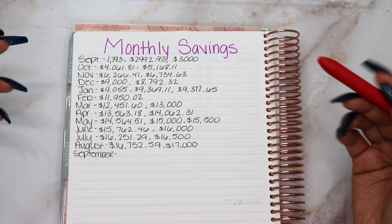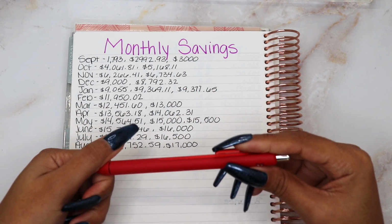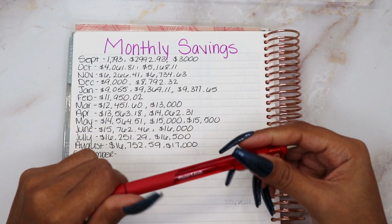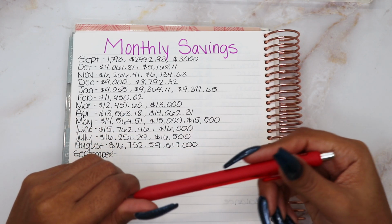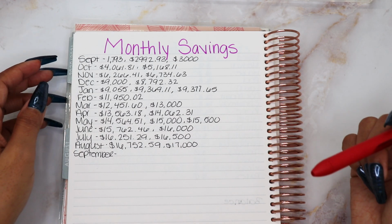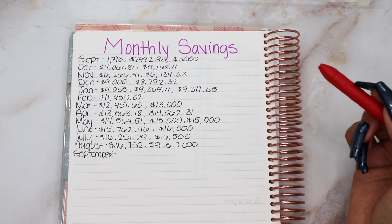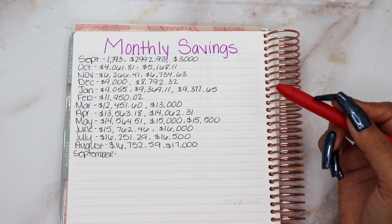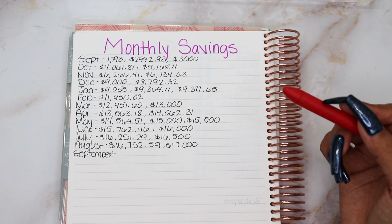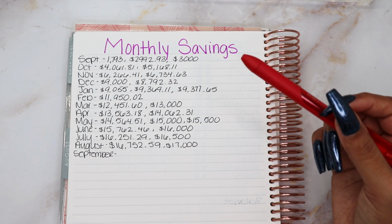My larger bills, like I did have a car note during some of this, and there was something else that was pretty large that I wasn't paying half of. I think I had a larger credit card bill that was almost a $200 monthly payment. No, I'm sorry, I actually just paid that off a couple months ago, I believe in October. That's when I became consumer debt free.